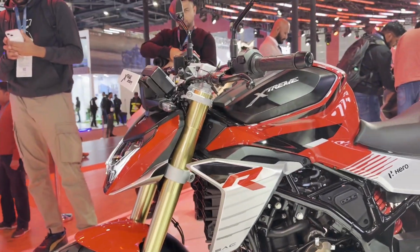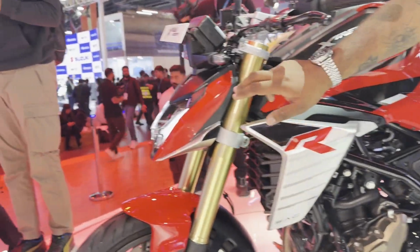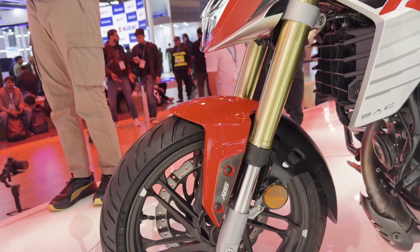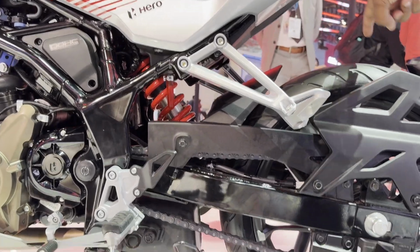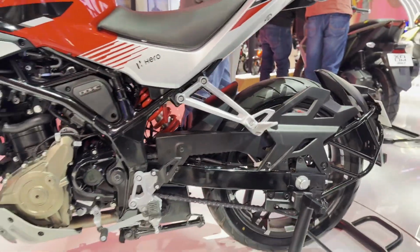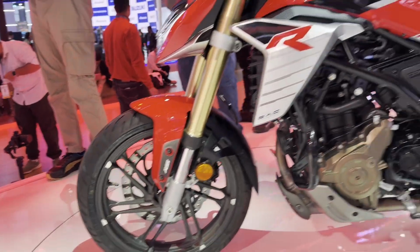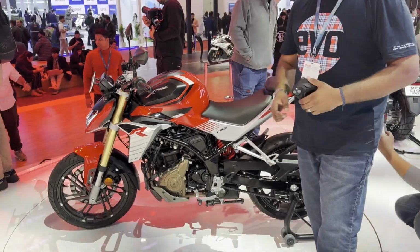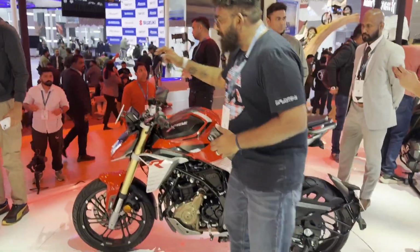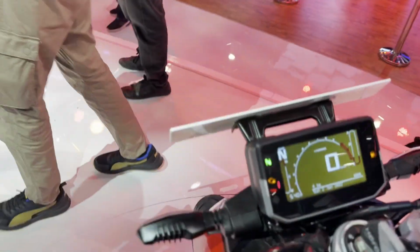Now in terms of the chassis componentry, you get a Trellis frame, and in terms of suspension, you get dual cartridge 43 mm upside down forks at the front and a 6-stage preload adjustable monoshock at the rear. Now you have chunky 150 section rear tires and a chunky 110 section front tire. Now the overall design of this motorcycle is very aggressive, very naked street fighter. Now if you look at the instrument cluster, it's very similar to that of the Karizma XMR 210.